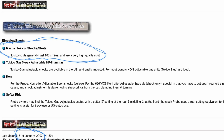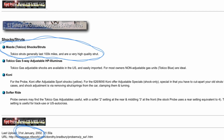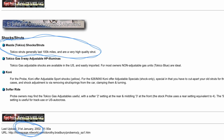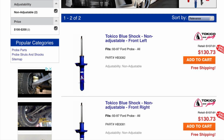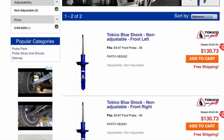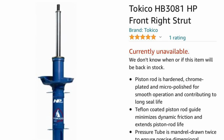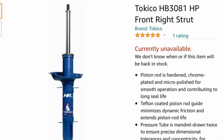If the Ford dealership had Monroe in the system as an OEM brand, then who made the GT OEM? This old web page might shed some light on it. It looks like they're saying it's Tokico brand. Unfortunately, I don't think they're making these shocks anymore. This brand, I think, was sold off, so it's going to be hard to find them if I want to replace my GT front shocks with as close to OEM as possible. Again, this is all speculation. I have no idea if this is right or wrong.